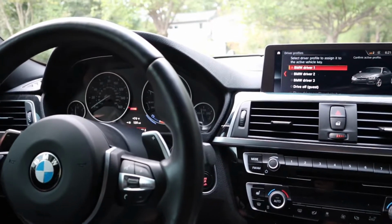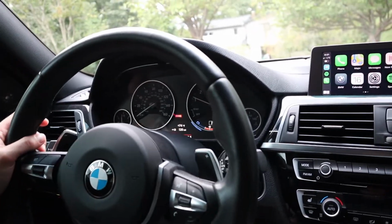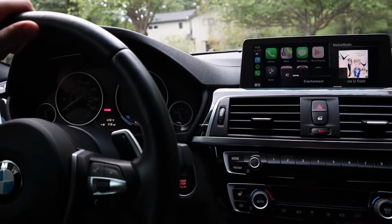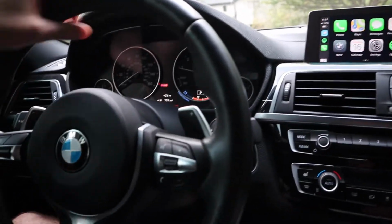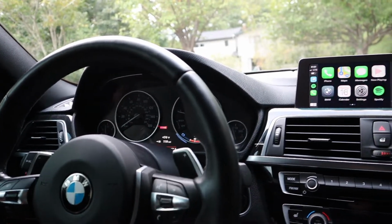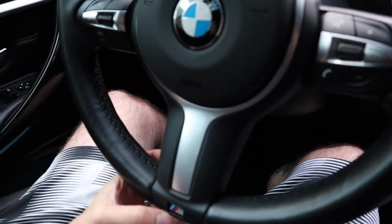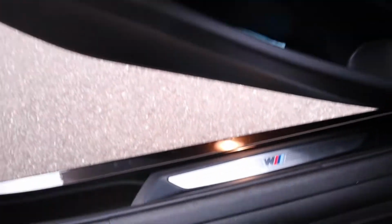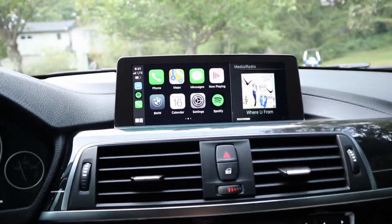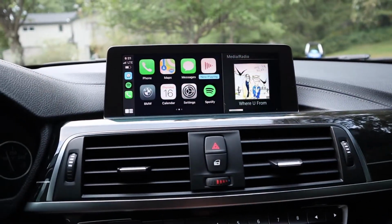So I'm personally a huge fan of the interior on this car. It has a really nice, fat steering wheel with the M Sport package. Really nice grip on the road. The little M accents obviously here. The sills, those are nice to haves. And then obviously Apple CarPlay was great. I was really happy to get this.